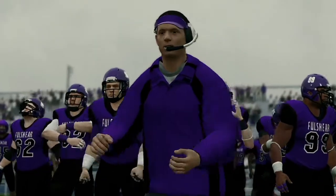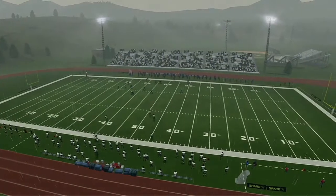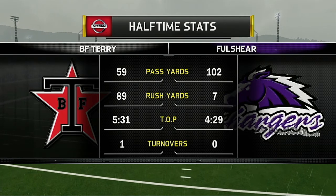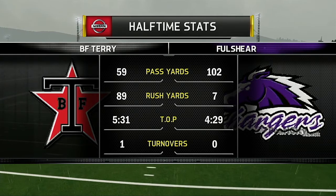Yeah, and defensively, you got to be able to see that. And if it's a three-step drop, then all you can do is get your hands up. Try to deflect footballs. And if you're in the middle and you're a defensive tackle, try to push that guard as much as you can. So when that quarterback steps up, he has to step into somebody.